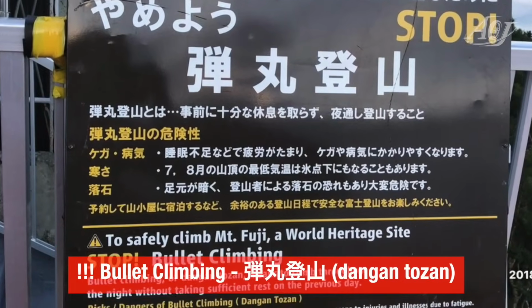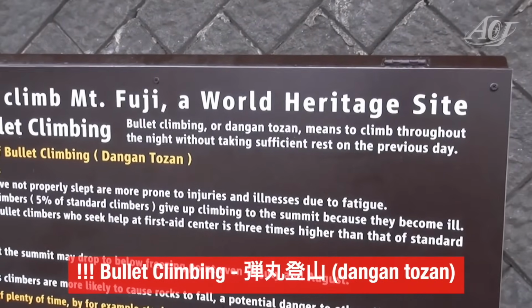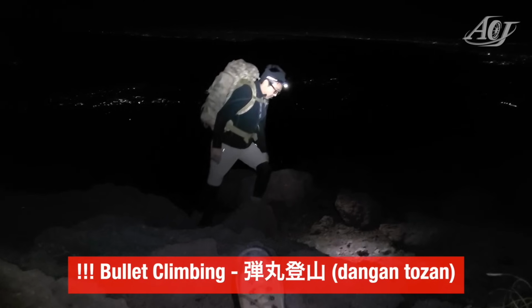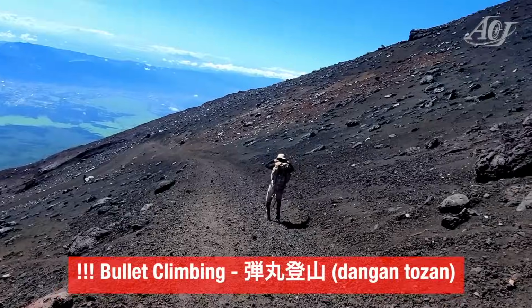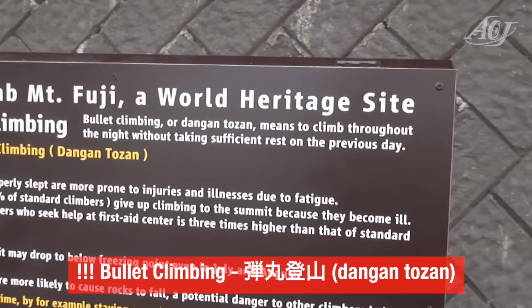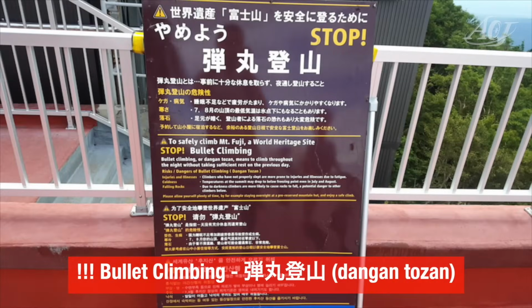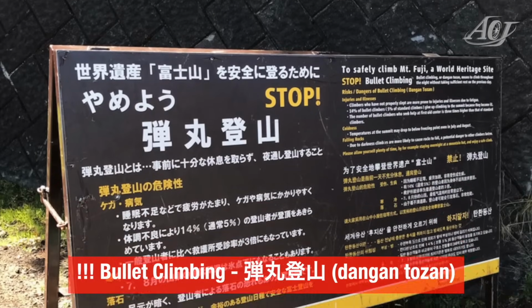We are going to do bullet climbing. In Japanese, dangan tozan. It's a way of climbing Mount Fuji during the night without proper sleep and rest, and descending the next morning. This type of climbing is strongly discouraged, since bullet climbers tend to have more mountain sickness, low oxygen saturation, and serious fatigue.